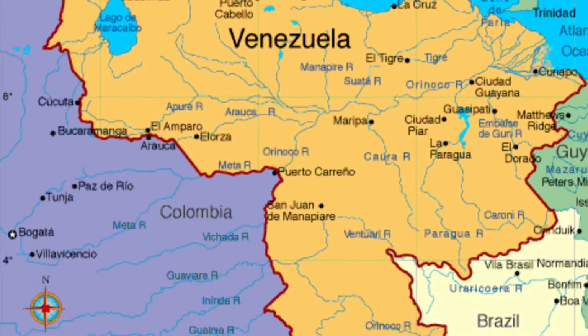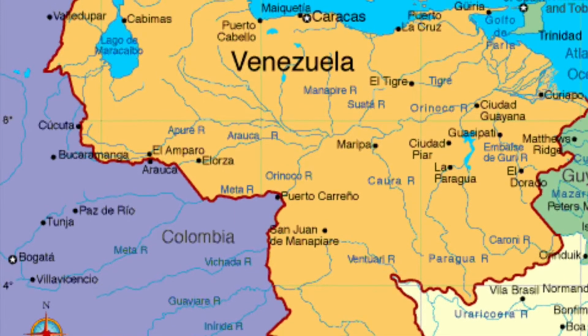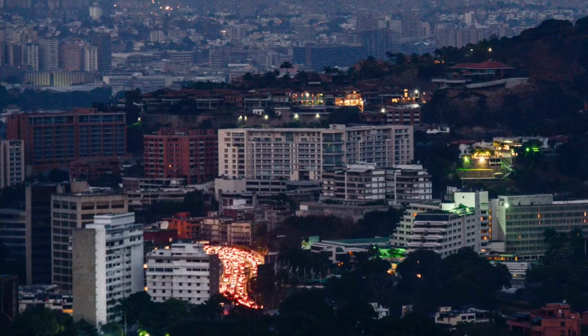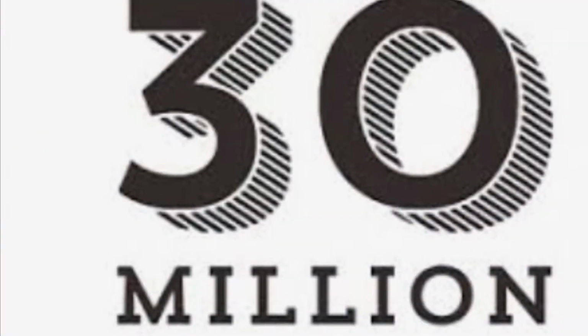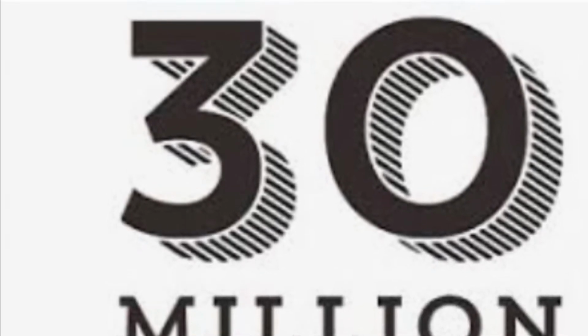Before we get started, let us tell you some interesting facts about Venezuela. Venezuela is found on the northern coast of South America. The capital of Venezuela is Caracas. Venezuela is the 33rd largest country in the world. The population of Venezuela is 30 million people. Venezuela also does not have an official religion.